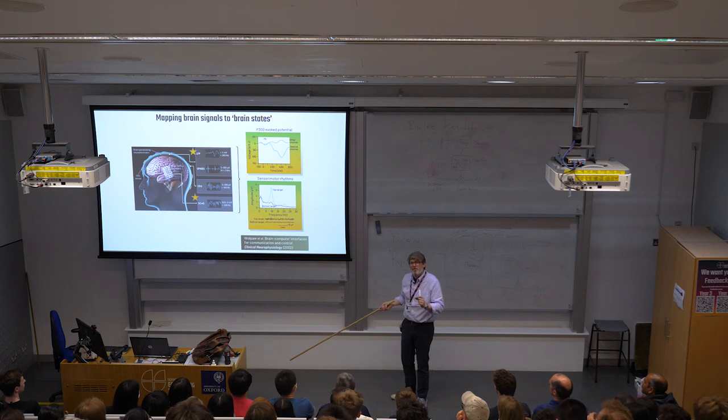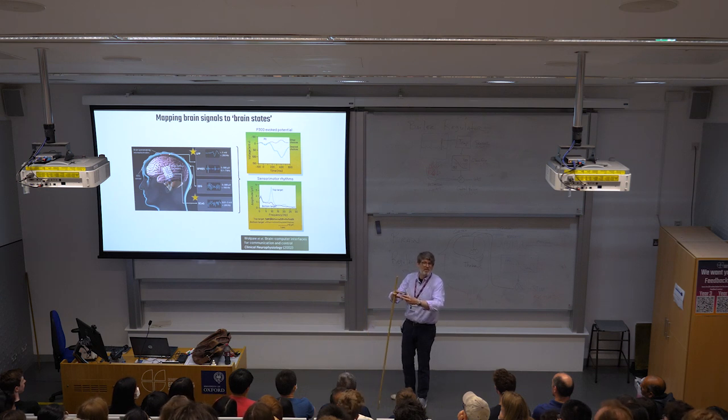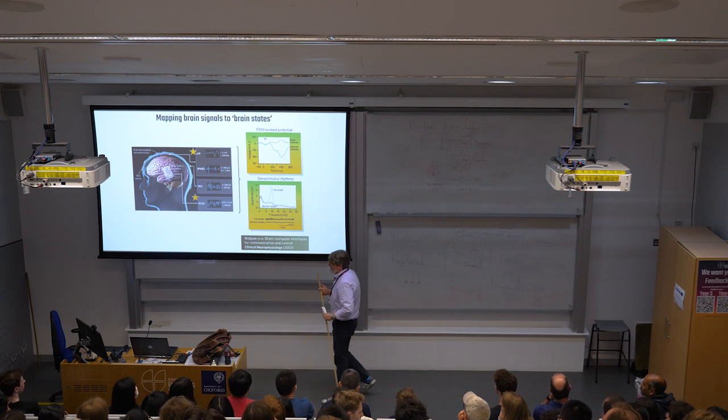Like if you want to measure someone's consciousness level, one of the approaches is they'll give a little ping to your cortex and look at how it propagates and spreads across the brain. And using the same algorithm that they use to zip up a file, they call it zipping up your brain signal, and they use that as a measure of your consciousness.